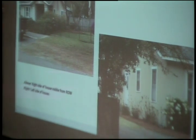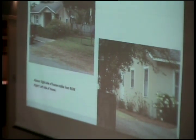All right, and so flip back to your previous picture, please. And so right there next to that stucco fireplace on the right, that window right there on the corner is not in the same room as the fireplace? Yes, it is. Okay.